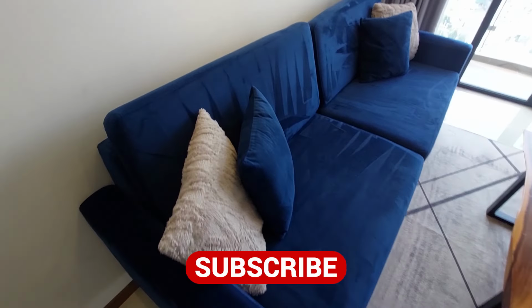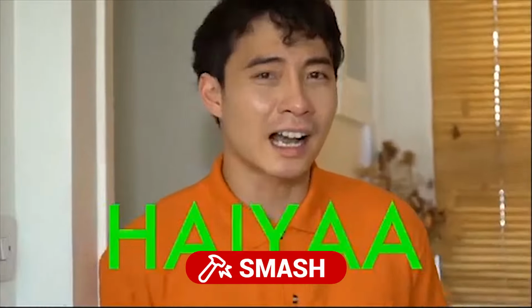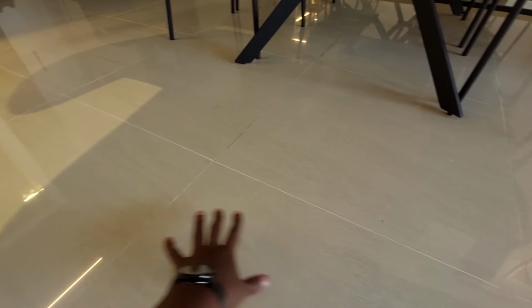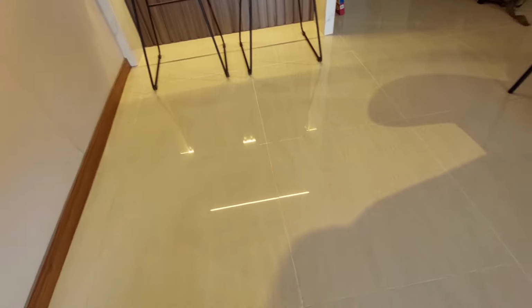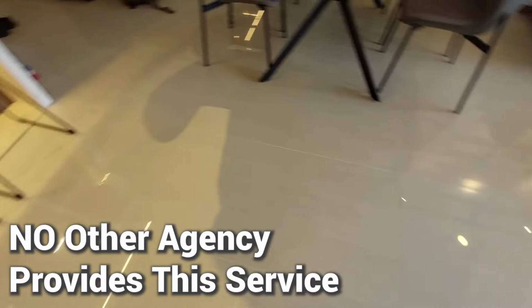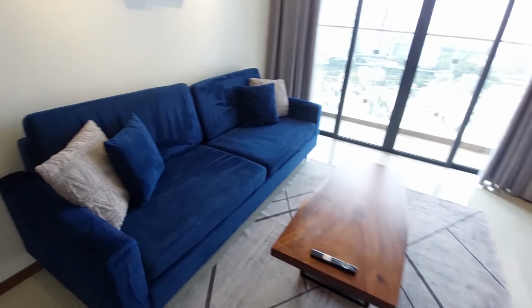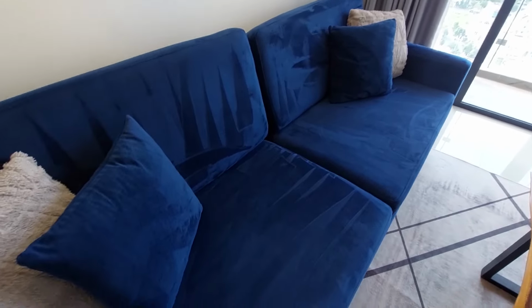Look at this sofa, freshly cleaned. Looking great. The grout, we cleaned the grout in between the tiles to restore them back to white, removing the dirt. Look, I promise you, no other real estate agency prepares your home this way. I promise you. No other agency does this type of preparation.